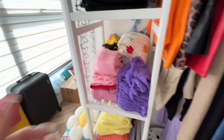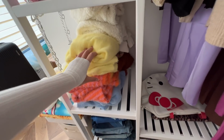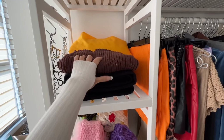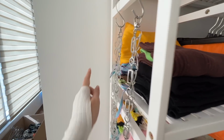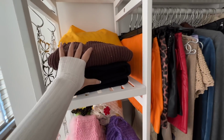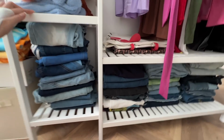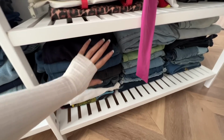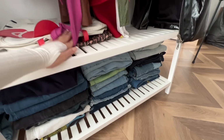And then over here I have all of the crochets, all of the fuzzy stuff, just anything fuzzy. This is seriously so random. I have like a dress, two pair of pants, and then a skirt. I don't know, this kind of annoys me a little bit. But down here I have all of my jeans. These are flares, and then just baggy, all baggy basically.